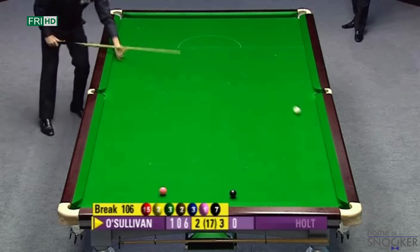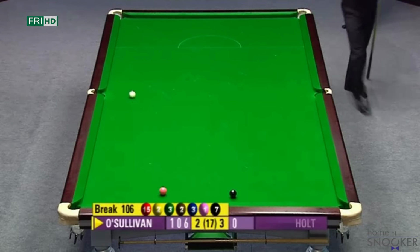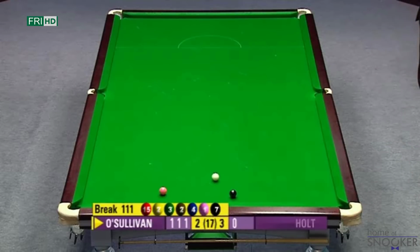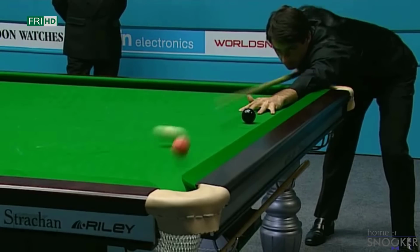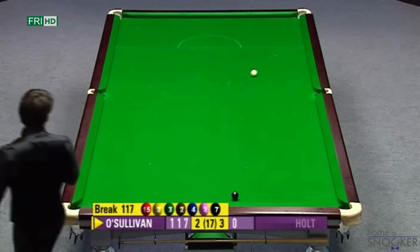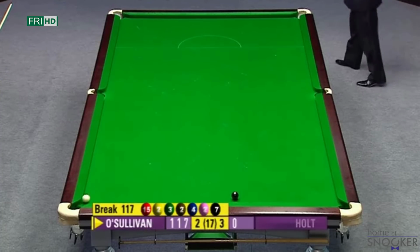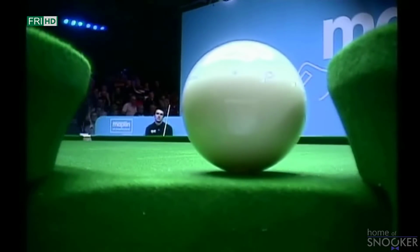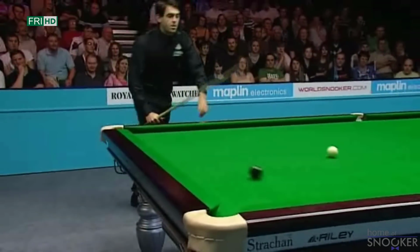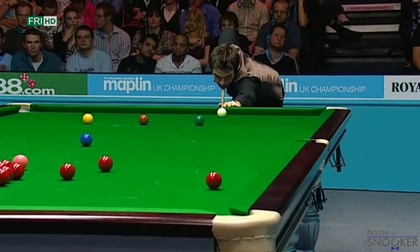Michael Holt didn't change his game. This is not a bad positional shot either. This is perfect if it reaches. 111. Nice little exhibition shot for you. If only he knew where the white was going, this guy would be a good player. 117. The break was flawless. Ronnie O'Sullivan did what he had to do.